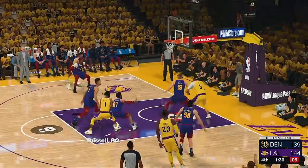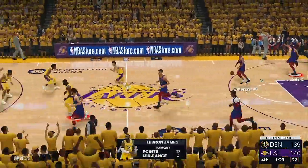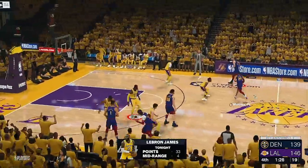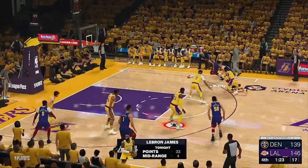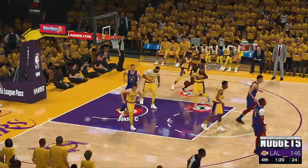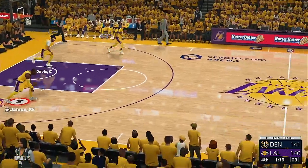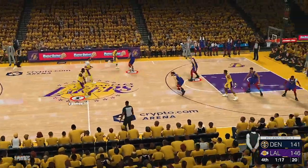Murray against Russell. James, a good look. That shot's good. Russell making the play. James has got 15 points in just the second half. Here's Murray. Here's Jokic. And he banks in the layup. And in these moments, Jokic shines bright, commanding the rock in the clutch and stepping up.